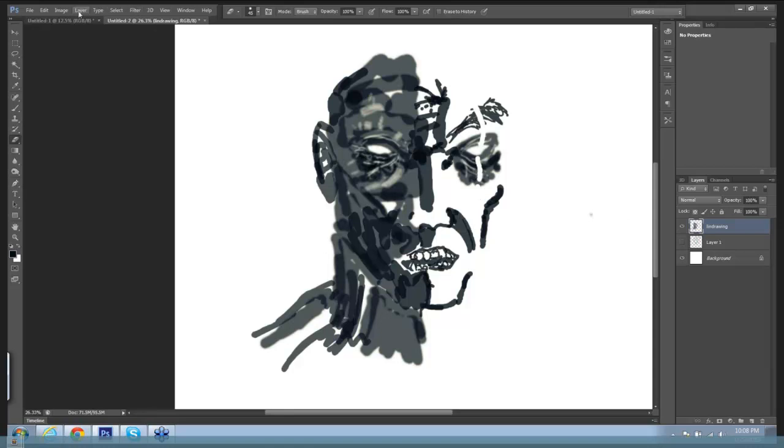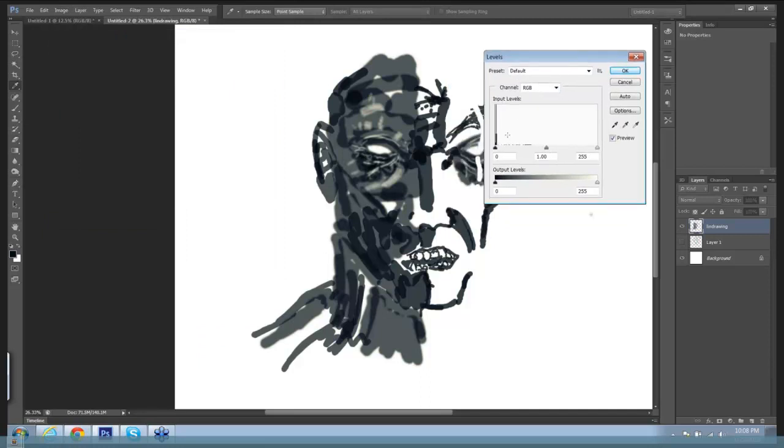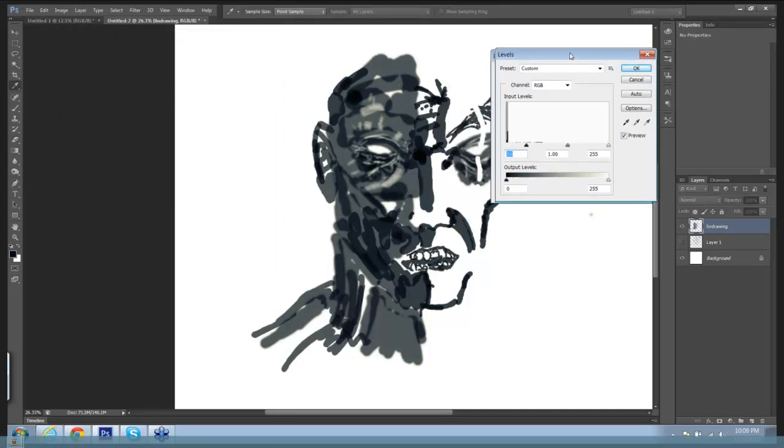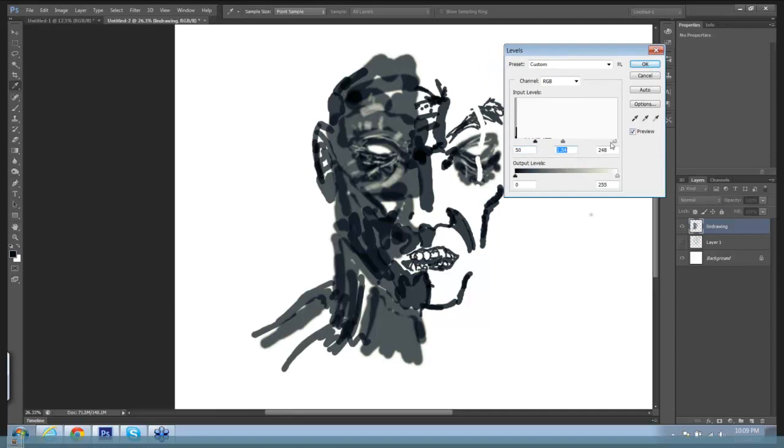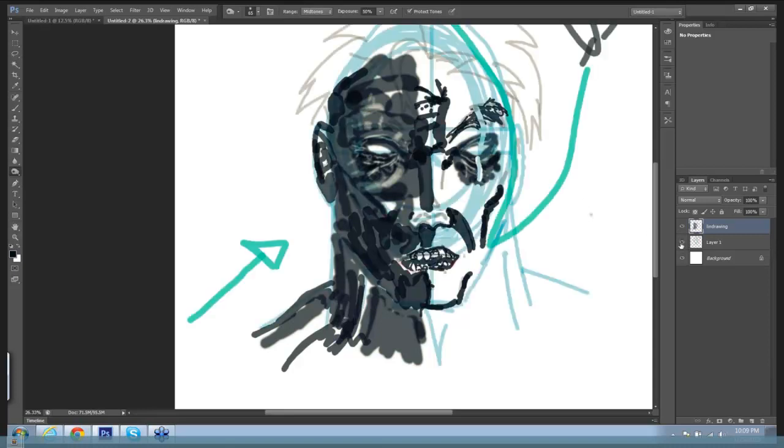So since we're here, let's kind of even things out. I'm going to go to my adjustment tool, I'm going to go to my levels, and start messing around with some stuff. And if that doesn't work, you have brightness and contrast, or you can use your burn tool. All I'm doing is darkening some things up through here. All right, so we got this really cool texture of the skin and the eyes and stuff through here. We've got this going on. Turn our layer back on through here.